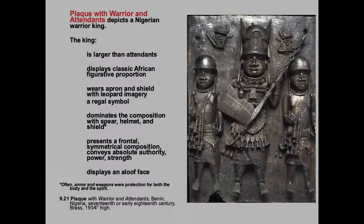These plaques were covering an entire interior, the columns on the interior of a palace, and unfortunately that was burned to the ground. And then I believe the English took a lot of these plaques back to England, where they still are. And I think it was a fairly nefarious situation, but at any rate, these survive.